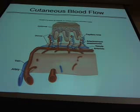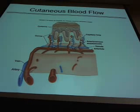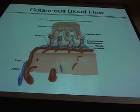Cutaneous blood flow, I think we've talked about that, arterioles to the veins. Here would be an anastomosis if for some reason the body has shut off blood to the dermis. There's your anastomosis, it shuts it down, it goes right from the arterial artery, not through the capillary, but right into the venule and back into the venous system. Doesn't get to the capillaries at all.